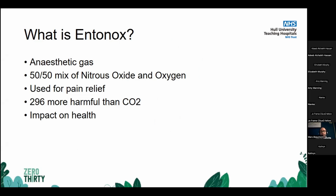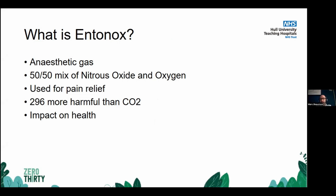I'm sure most of you are familiar with what Entonox is, but some people might not be aware of the impact that it has on the environment. It's significantly more impactful than standard carbon emissions. So it's 296 times more harmful than carbon.